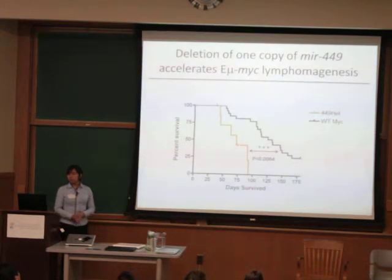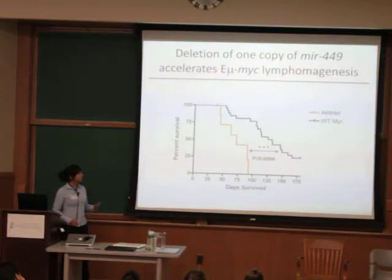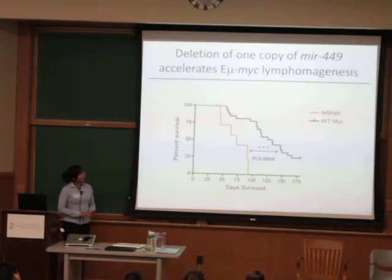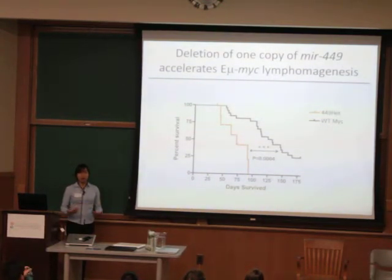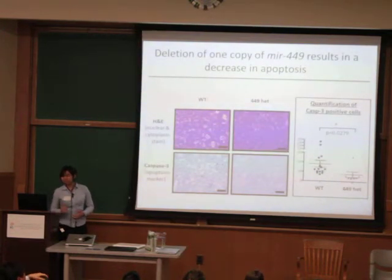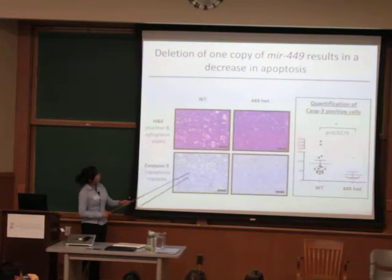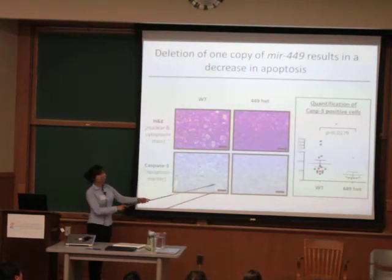Although we don't have a complete knockout of 449 mice generated yet, we do have mice with 1 copy of 449 knocked out, and we termed this 449 het. So this is a survival curve, and we saw that 449 het mice did indeed die faster as well. So we wanted to see why, and so we did tumor tissue stains. Over on the left here I've compared wild type and 449 het tumors.